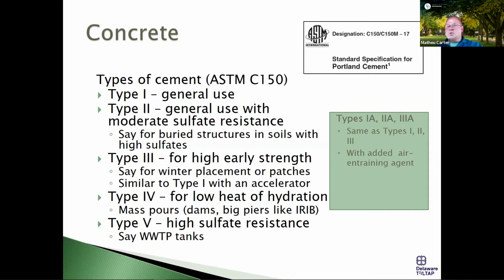And so when you get into some of these other types where you're looking for high sulfate resistance, for example, we don't worry about that typically, at least in our part of the country, with things like sidewalk and stuff like that. But if we're pouring a wastewater treatment plant tank, for example, where we can expect that there's going to be high sulfates in the material that's held in those, then we want resistance to that. So that's why we would use a type 5 or 5A mix for that.